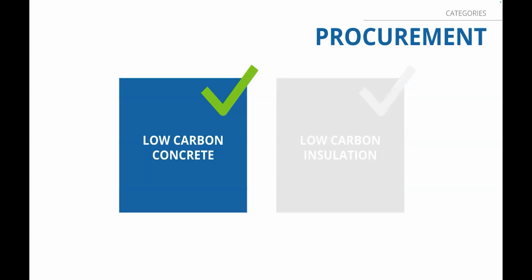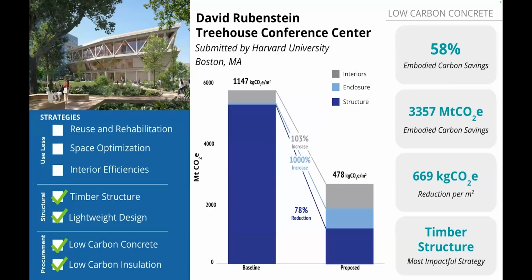And so I'm going to talk a little bit about a low carbon concrete example. The Treehouse Conference Center, which is a Harvard University conference center that's going to be built, they really were very aggressive on low carbon concrete. They went with a 70% cement replacement using ground glass pozzolan, and they also specified that there shouldn't be fly ash. So this is a very prescriptive approach to low carbon concrete.